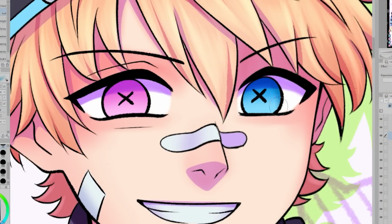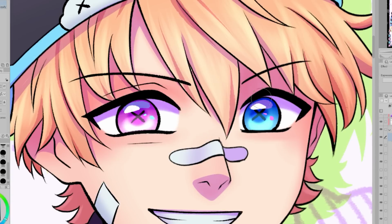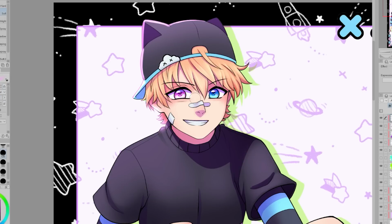So at this point, I am coloring the eyes, and I had finished most of the shading. However, I wasn't feeling super happy with the coloring. It all felt pretty dull and not super interesting to look at. It wasn't horrible, it was just missing that pop that I was looking for. So I decided to go around the edges with pink and blue. I used pink on the left sides and blue on the right sides.